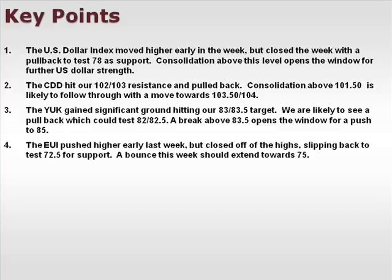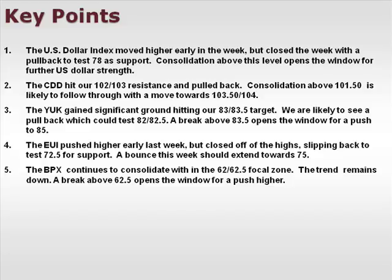The EUI pushed higher early last week, but closed off of the high, slipping back to test 72.5 for support. A bounce this week should extend towards 75. The BPX continues to consolidate within the 62, 62.5 focal zone. The trend remains down. A break above 62.5 opens the window for a push higher.